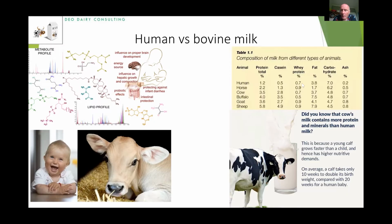If we look at whey protein, they're roughly the same. That's the concentration of the protein, not the individual proteins, and we'll talk about that. Fat's roughly the same. Carbohydrate, there's more carbohydrate in human milk than cow's milk, and we'll talk about that as well. And ash, well, it's less than 1%, so it's roughly similar. So you can see just at a very large scale, looking at it, yes, there are differences.